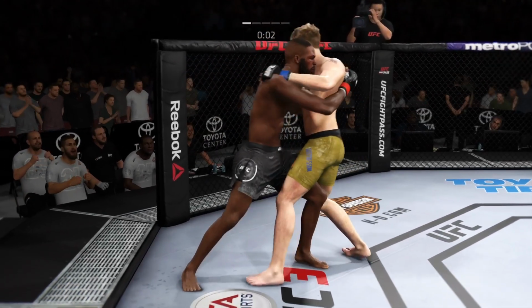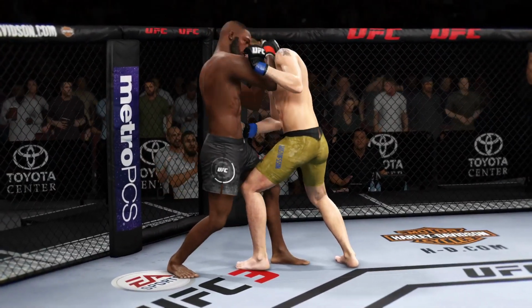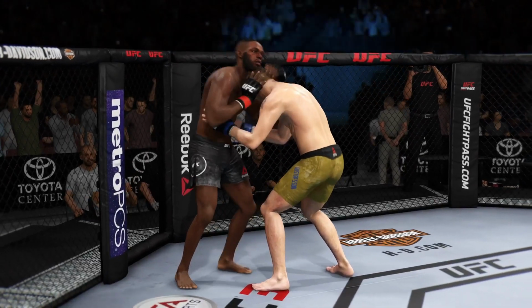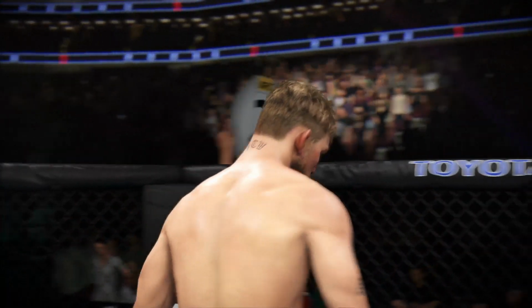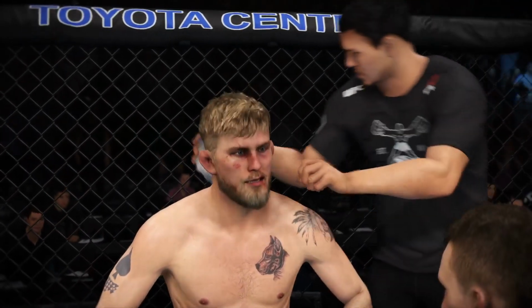Jones gets double underhooks here in the clinch. Normally now he'll try to change levels and go for a takedown. Horn sounds for the end of round one. So as good a round as you can draw up. He had the knockdown early. Great round there from Gustafsson. Yeah, that knockdown should have won him the round. It was a big moment in the fight.